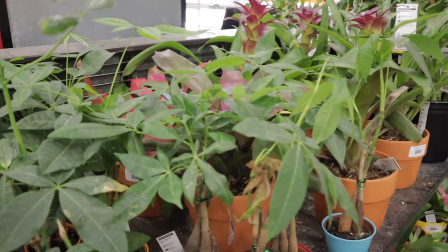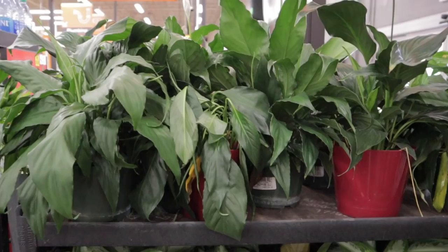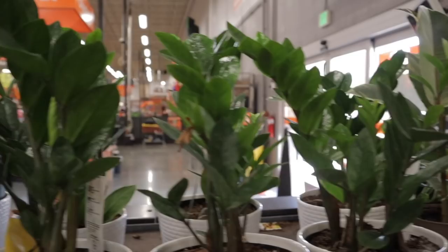Beautiful calatheas down there. Some stunning aglaonemas. Anthurium. Peace lilies. Loads of syngonium. These are $16. Aren't they nice? We have some calatheas. Again, these are all 16. Some more ZZs. Oh, look.